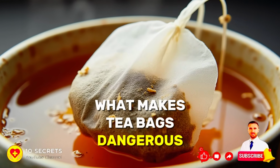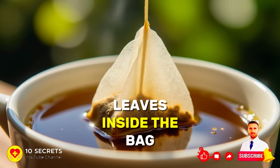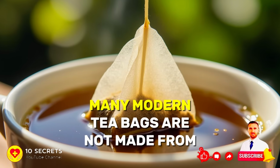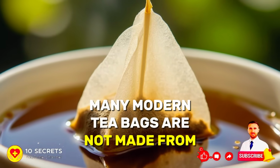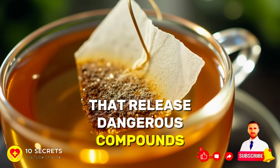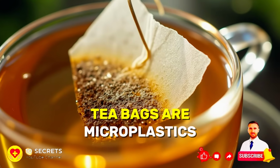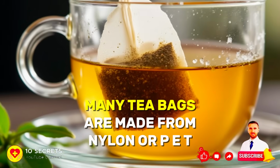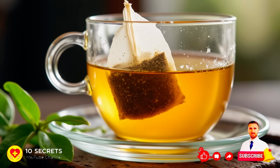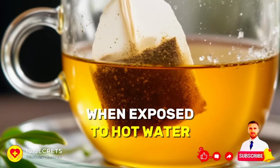What makes tea bags dangerous? Most people focus on the quality of the tea leaves inside the bag, but almost no one thinks about the tea bag itself. The problem? Many modern tea bags are not made from paper, but from plastic-based materials that release dangerous compounds when steeped in hot water. The two biggest dangers in tea bags are microplastics. Many tea bags are made from nylon or PET plastic, which can release billions of tiny plastic particles into your tea when exposed to hot water.